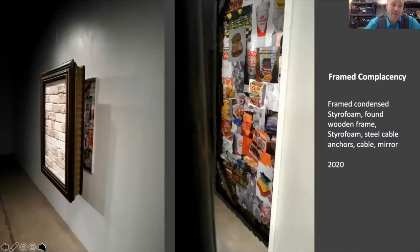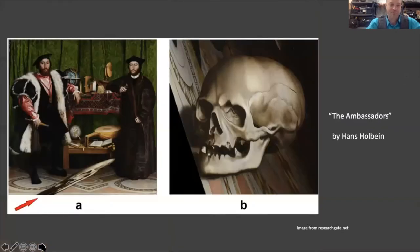On the backside of this piece is a poster that has all the different fast food and grocery stores that still use plastic cups and plastic packaging that we consume on a daily basis. The frame is hung just off the wall in order to be able to see the mirror that's placed behind it, which allows you to see the poster. If you don't take the time to look a little deeper, you don't get that gift.